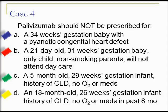The first one is born at 34 weeks gestation, so is premature, and has a congenital heart defect. The second one is a 21-day-old infant who is also born prematurely at 31 weeks gestation, is an only child, doesn't go to daycare, parents don't smoke. Patient C, also born prematurely, is now 5 months old, has a history of chronic lung disease, or for you old-timers, bronchopulmonary dysplasia, that's what I still remember it as, but is not receiving oxygen or any medications for this indication.